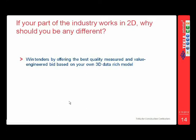Okay, now, how to wrap that up? Let's wrap up. If the industry works in 2D, why should you be any different? Well, I think we've demonstrated there, you can win tenders by offering the best quality measured and value engineered bid based on your own 3D data-rich model. When you get complex structures in particular, you may want to model those out, and that'll give you exact quantities of volumes of concrete. It can give you a proportionate figure for your reinforcing, as well as for your formwork calculations and that kind of thing. The more data you put into the model, the more time you put into it, the more data you can get out again, and the more valuable scheduling and value engineering information you can pull.